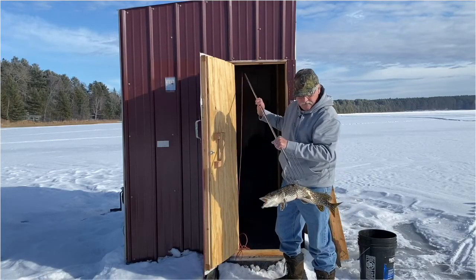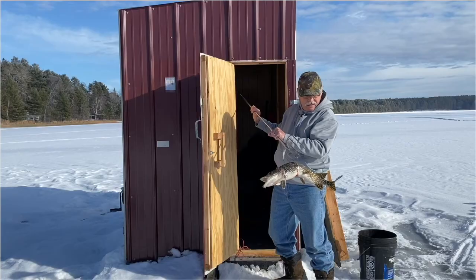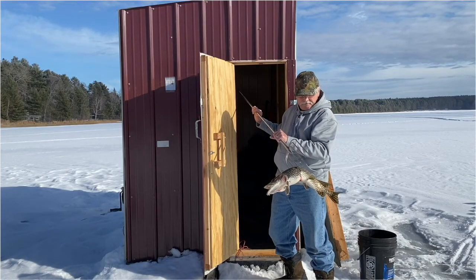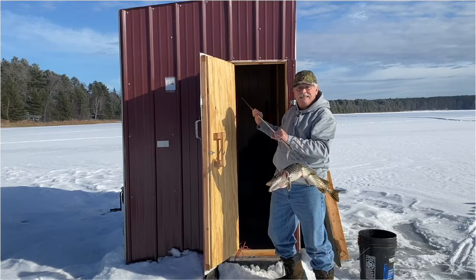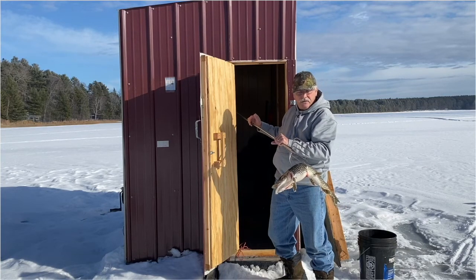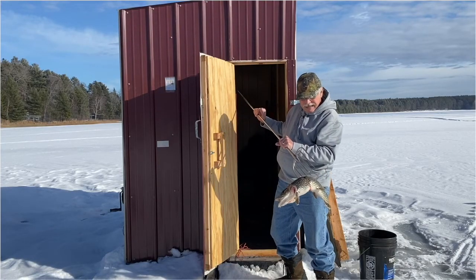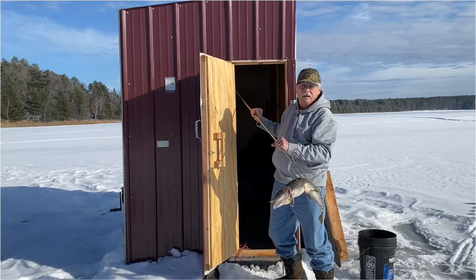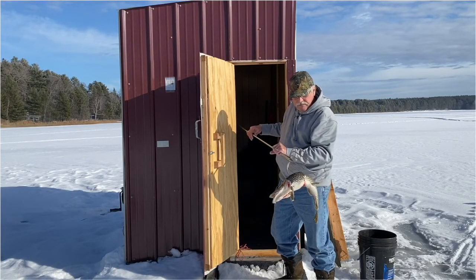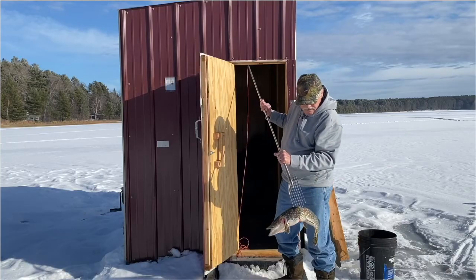This is the one I got. It measures 23 inches, maybe 23 and a half. And the Northern Pike slot is you're allowed to keep 8 under 22 and 2 over 26. Except for spearing, they give you a little leeway of 2 fish within that 23 to 26 range, because it's very, very difficult to gauge what size they are under the ice. And once you spear them, they're dead. So this is one I'm going to keep. If I get another one like this, I'm done, unless I really see a huge one. But that's what I got for now.